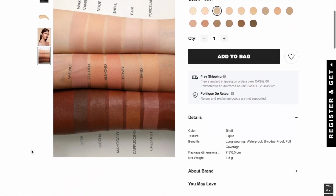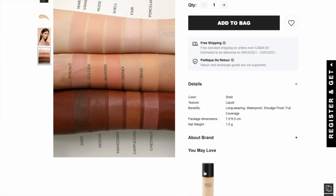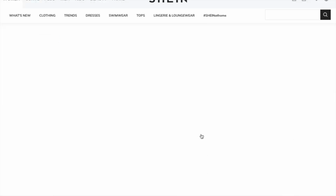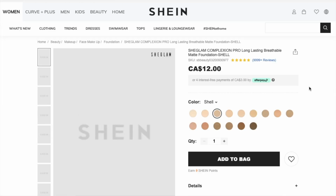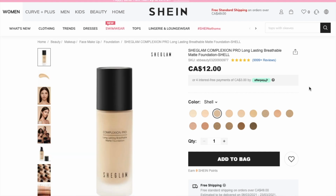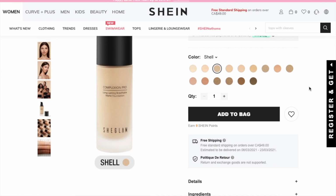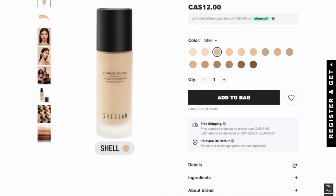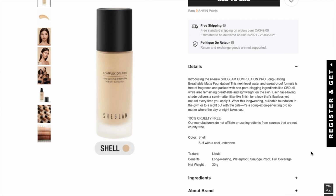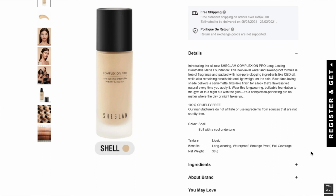What does it say here? A long-wearing, waterproof, smudge-proof, full-coverage foundation. Introducing the all-new SHEGLAM Complexion Pro Long-Lasting Breathable Matte Foundation. This next level water and sweat-proof formula is free of fragrance and packed with non-pore clogging ingredients like CBD oil, while also remaining breathable and lightweight on the skin. Each face-loving shade delivers a semi-matte, filter-like finish for a look that's flawless yet natural every time you apply it. Wear this long-wearing buildable foundation to the gym or to a night out with the girls. It's a complexion-perfecting pro no matter where the day or night takes you.